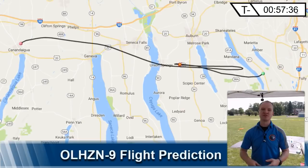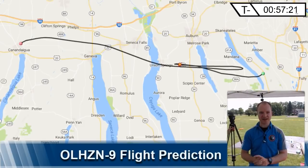Fortunately, the payload box floats, the balloon floats, and all the string floats, so if it does get wet, we should be able to recover it. It's pretty well protected from the water. I would call it minor water resistance. It's definitely not waterproof, but splashdown is pretty soft, so hopefully we should have a decent recovery.